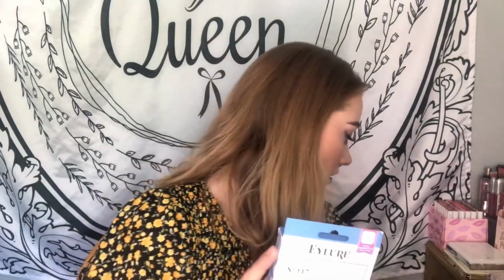But I know the Double Up Wispies by Ardell are some really good ones. I like those especially for weddings. I think they look so fluttery, so natural. But these ones, they're called Wispy. They're number 117. They're what I have on right now, and they are just so light, but they have a nice little cat eye effect because the lashes on the outer edge are longer and a little bit fuller as you go out, and they just bring it out, and I love them.